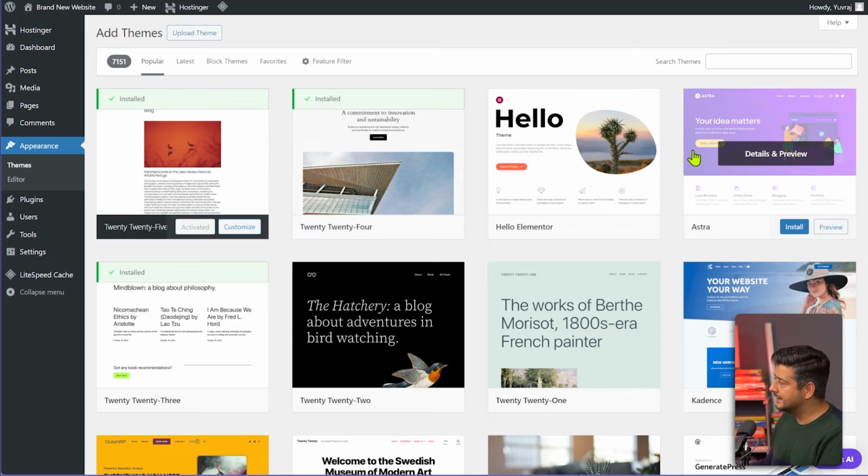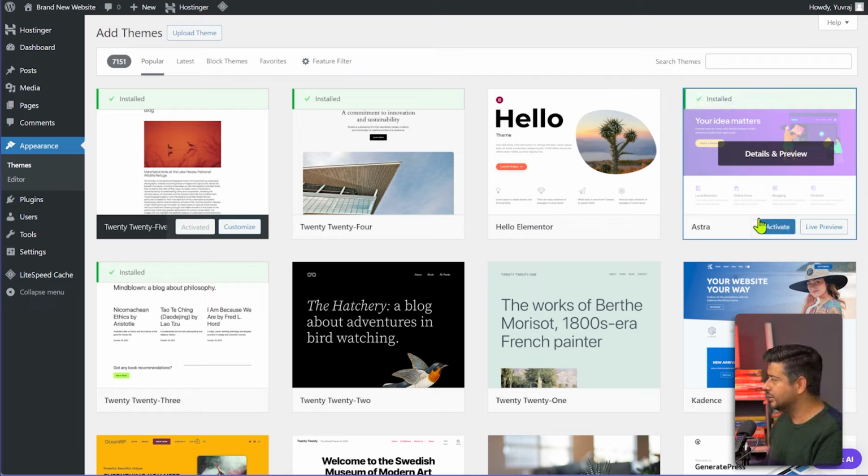And don't worry if you don't like this look, you can always change it later. I'm going to show you exactly how to change that as well. So just hover over Astra and click the Install button. This will start installing the theme on our site, and it just takes a minute. So let's let that finish. And it's already installed. Let's also activate the theme.